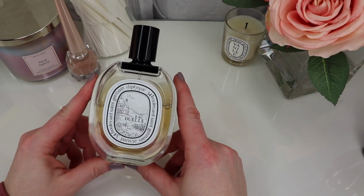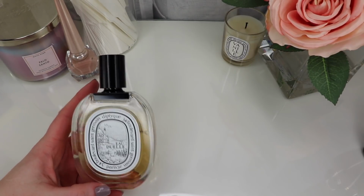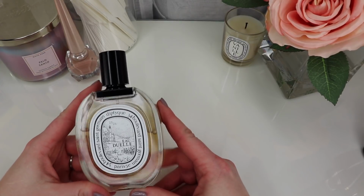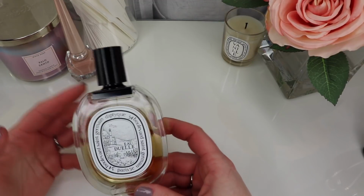Anyway, let's move on to this one. I'm sure this will be a shock. So this is a fantastic vanilla fragrance, and you know I love vanilla. This is Eau de Toile. It's from Diptyque, and this is a spicy, resinous, herbal kind of vanilla.